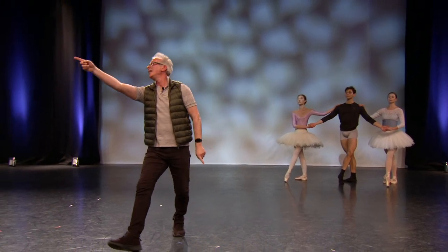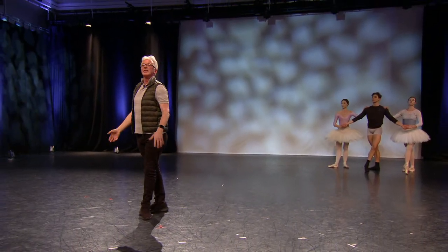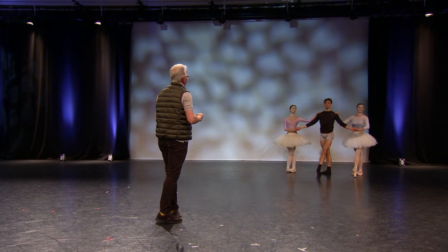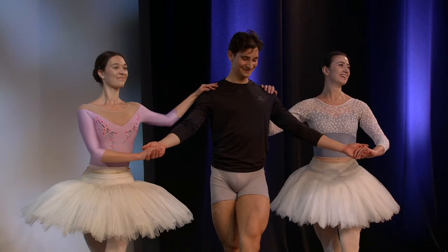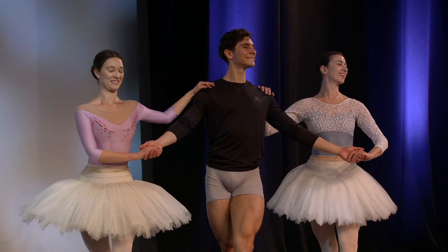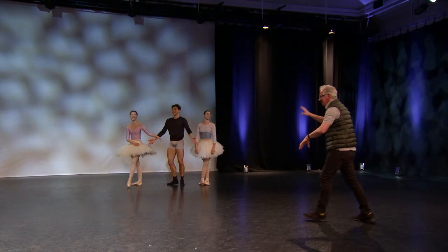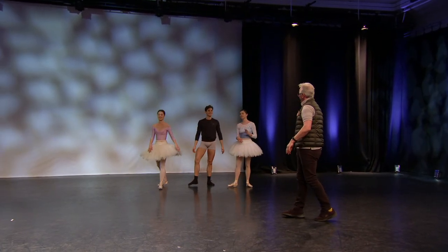And then again, and then you're going to go straight. So there can be a little bit of style as you close and squeeze your upper legs into fifth. Yes, when you take that fifth. Hang on, relax. So that's both sides.